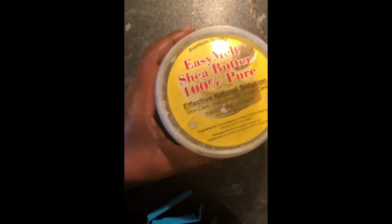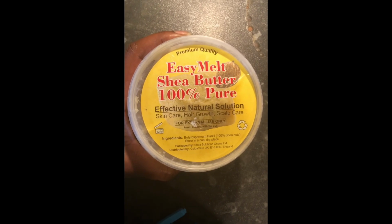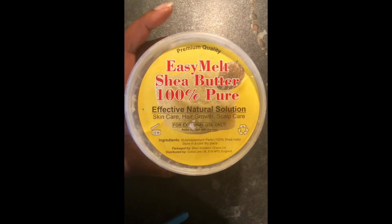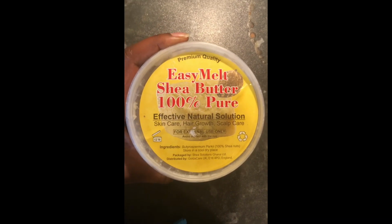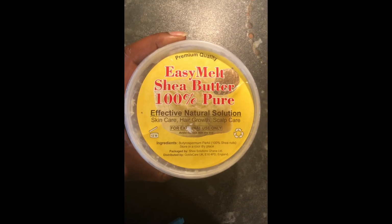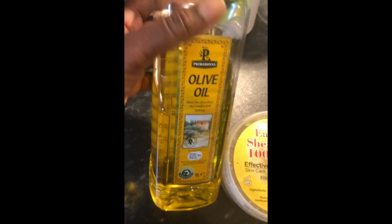Our next ingredient is shea butter. I'm using this one. You can use any brand. I prefer the unrefined shea butter because it has more nutrients, but you can use the refined one if that's your preference. Shea butter is a really good skin emollient, so it'll keep the scalp nice and healthy, but it also has nutrients and therefore it can help to nourish the hair follicles. It's a good lubricant, so it'll help to prevent knots and tangles in the hair.